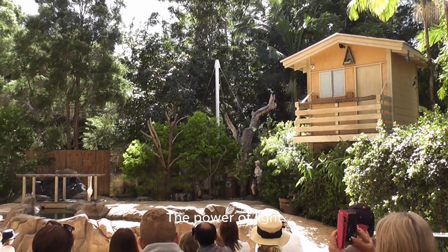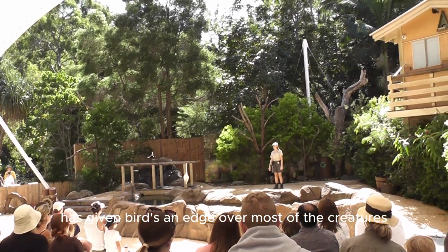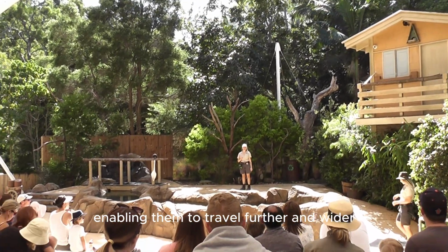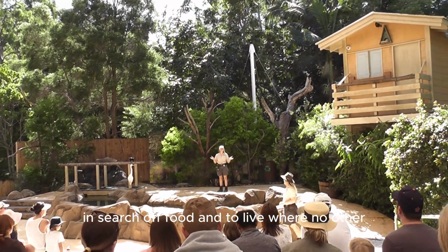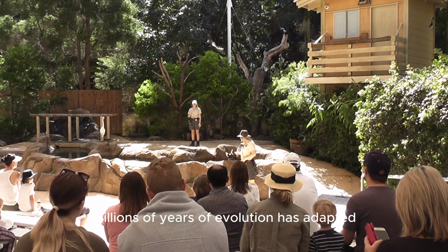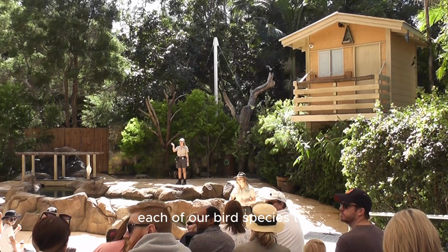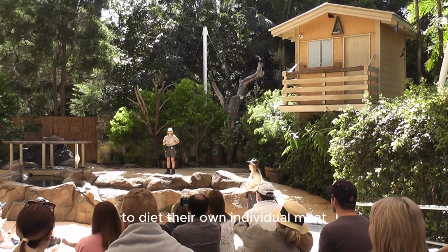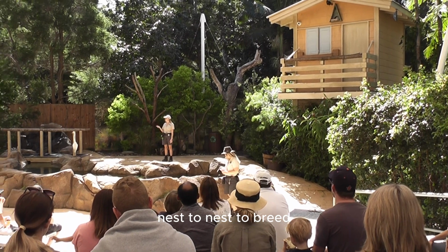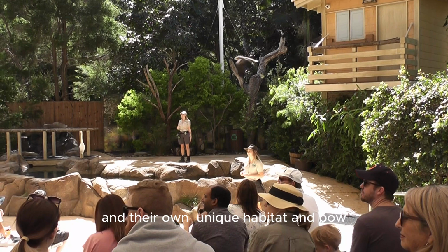The power of flight has given birds an edge over most other creatures, enabling them to travel further and wider in search of food and to live where no other creature could go. Millions of years of evolution has adapted each of our bird species to find their own individual niche, reprogramming them to nest, to breed, migrate and feed in their own unique habitat and manner.